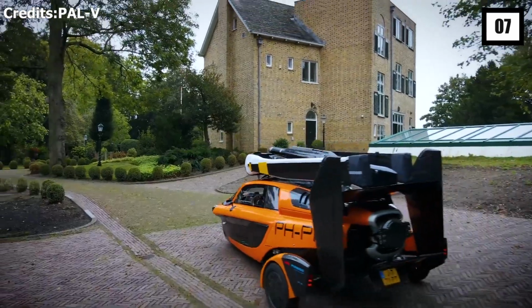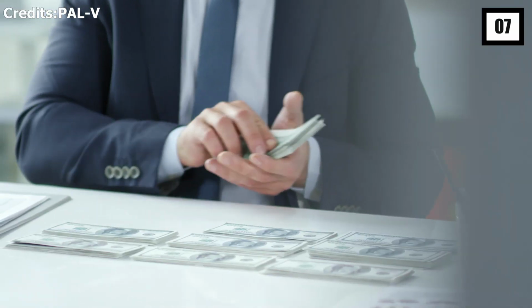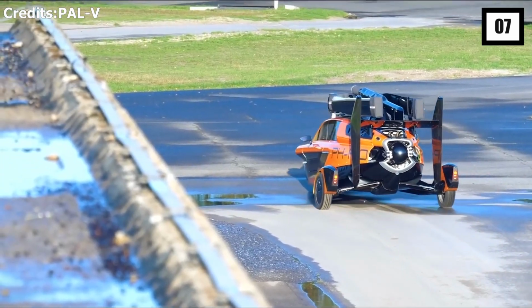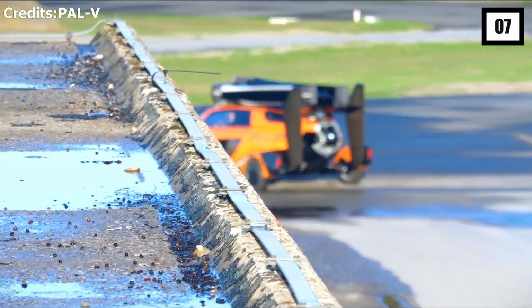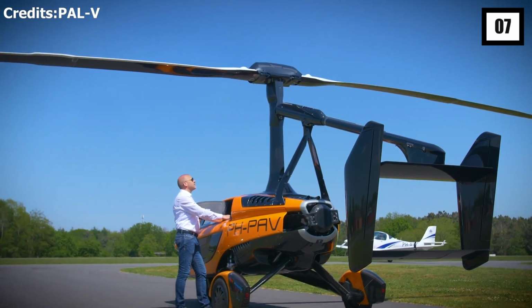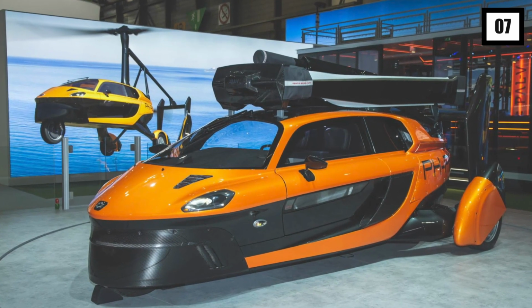The asking price is around 500,000 euros or $587,000. The driving authorization is only issued for a single car. Therefore, PAL V cannot put its automobile into full production at this time. The Dutch Vehicle Authority must first establish that the manufacturer can produce all vehicles.